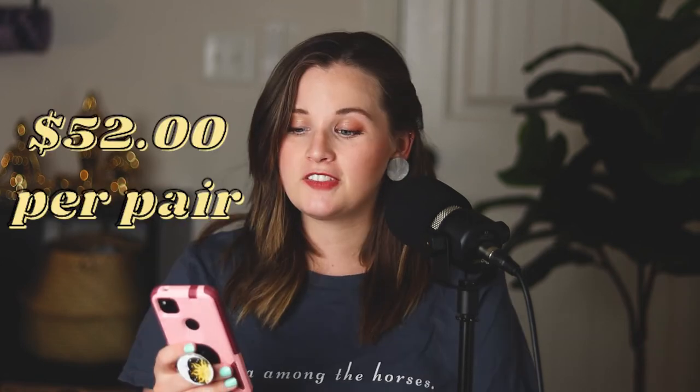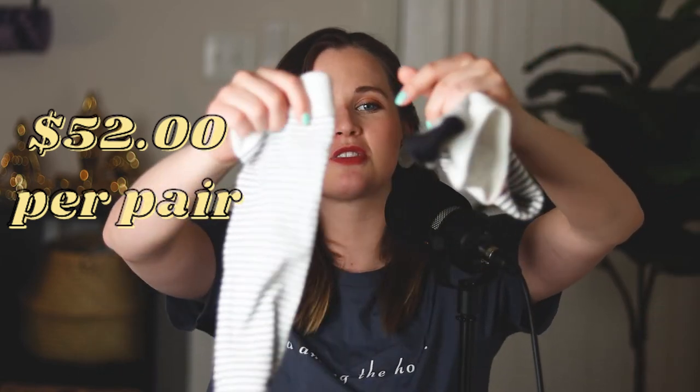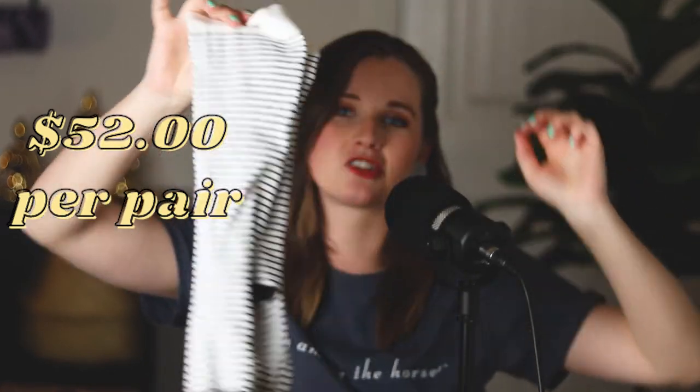And our last pair of socks are by Vim and Vigor, 30 to 40 mmHg, but cute. Okay, this is why I bought these, because they were actually 30 to 40s that looked and felt like normal socks. $52 for one pair of socks, you guys. And I just was so curious because I hadn't seen a 30 to 40 mmHg that were actually cute, fun socks. So I tried them and I spent $52 on this one pair of socks just for you.